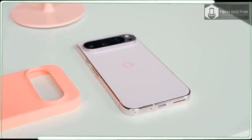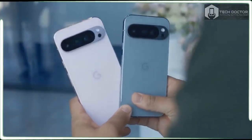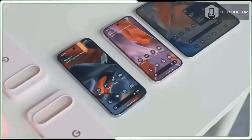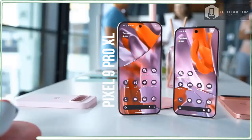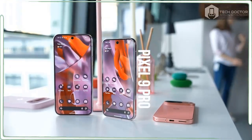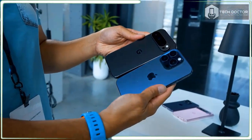As much as Apple Intelligence claims to redefine the iPhone experience, I think these new Pixel phones take it a step further. In my Pixel 9 Pro and 9 Pro XL hands-on, I will explain the main differences between the two as well as sharing my early impressions to see if they are worth the money.